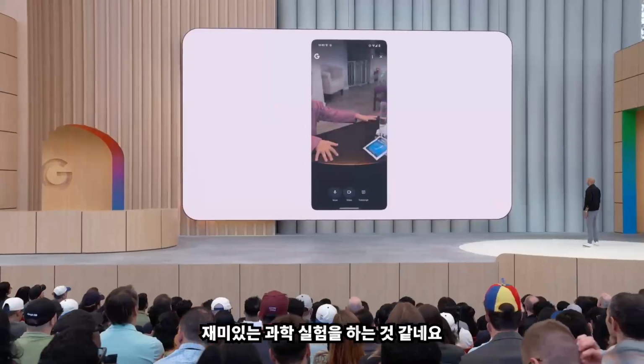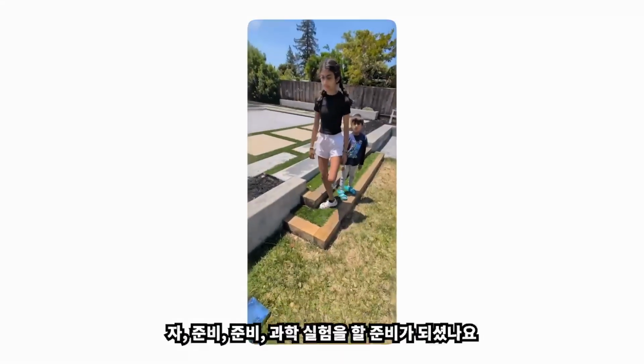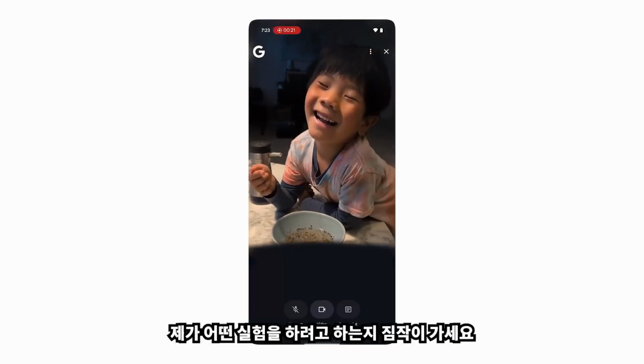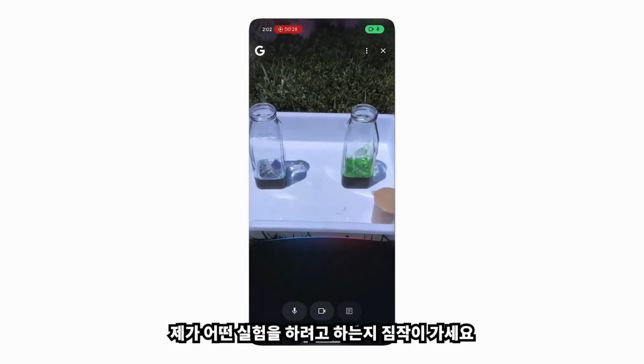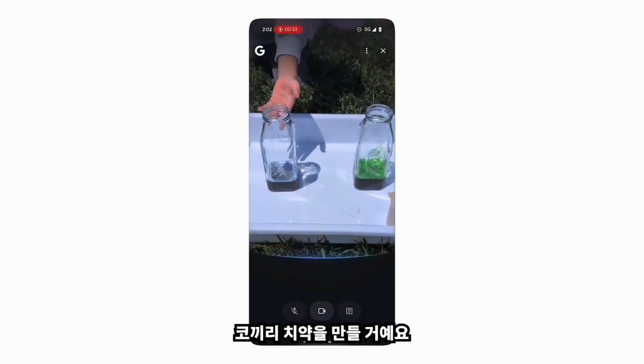It looks like you're about to do a fun science experiment. All right. Ready, Anya? Ready, Adi? Yep. Okay. Are you ready for your science experiment? Yeah. Can you guess which experiment I'm trying to do? I have hydrogen peroxide and dish soap and yeast. You're likely going to make elephant toothpaste.